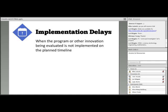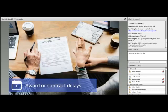So, in terms of definitions, let's start with implementation delays. This is when the program or the other thing that's being evaluated, I call it the innovation typically, is not being implemented on the planned timeline. Now, there's a lot of reasons that this might happen. Every program has a proposed timeline. They can get broken right out of the gate when you, as a PI, get the good news that your grant-funded project is a go.